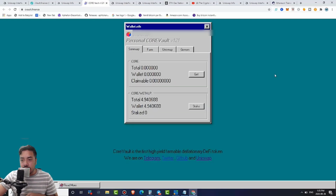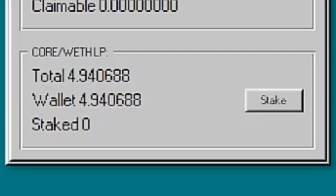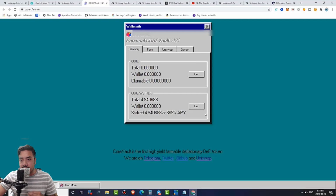Okay, so here we go. It says total 4.9, wallet 4.9, staked none. We're just wrapping up here. So I'm going to have to come back down there. After you guys have read this and you agree to everything seems legit, your transaction has been confirmed. That's a good thing. We're going to head on over, and right there it is. It's staked. You press that stake button, and there you go.